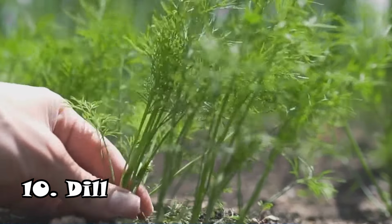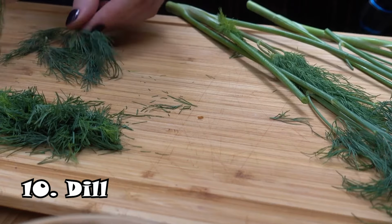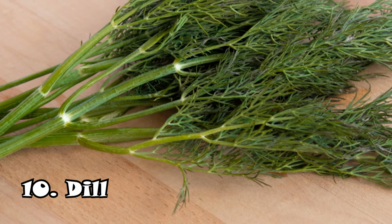You can start harvesting the fronds when the plant is about 6 inches tall. Snip the outer stems first, and avoid cutting the central stem if you want it to keep growing.